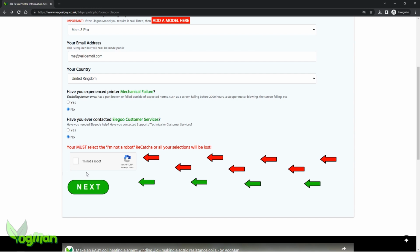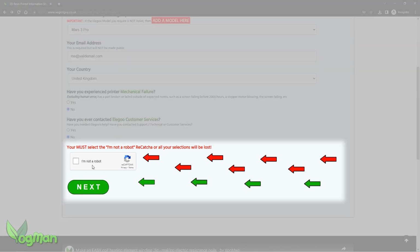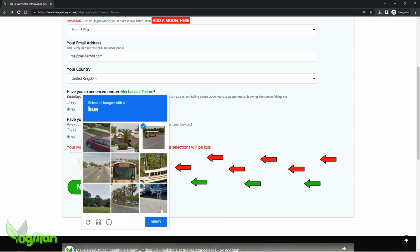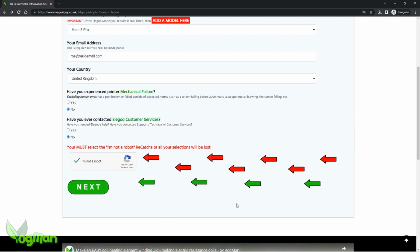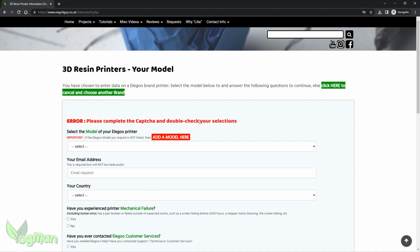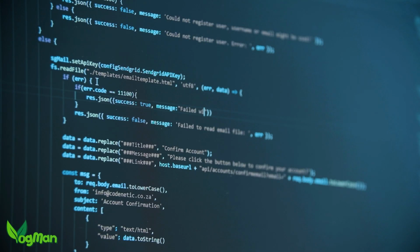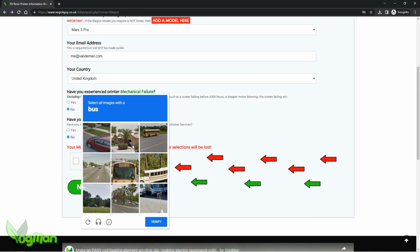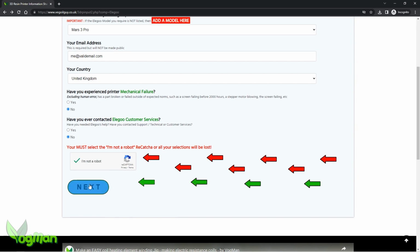And now there's one of those annoying "I'm not a robot" captchas to complete before clicking next. This is vital, which is why I've tried to make it ever so slightly eye-catching. Because if you don't click the captcha, watch what happens. Oh dear, all your data is lost. Yes, I could have fixed this issue, but I've put a lot of thought into keeping this database as clean as possible. So fill it in honestly and carefully and you'll be good. If not, your data will just auto-delete.